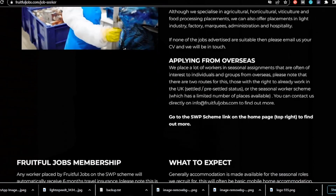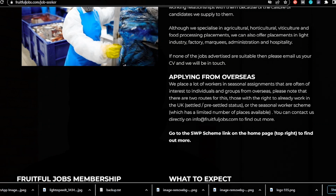So applying from overseas, and they talk about applying from overseas here. It said we place a lot of workers in seasonal assignments that are often of interest to individuals and groups from overseas. Please note that there are two routes for this: those with the right to already work in the UK, that is those that have settled, or the seasonal worker scheme, which has a limited number of places available. You can contact us directly on this email to find out more.